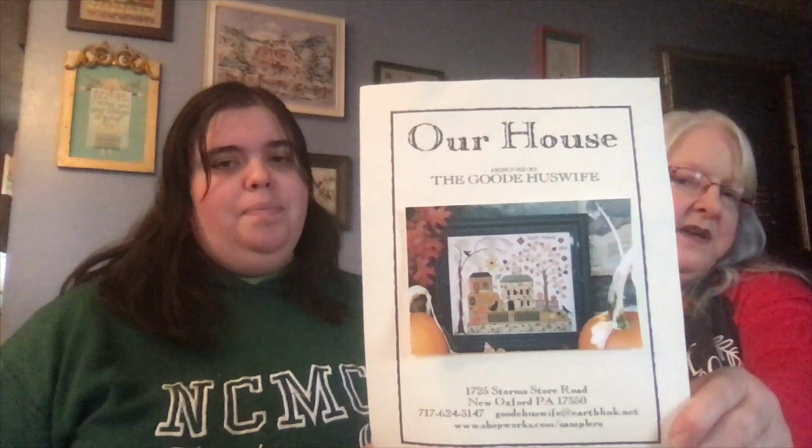I read the prompt for Magical Stitches, and it let me stitch on one project, and I have just been in love with Our House from The Good Housewife. And these guys got to see it on Thursday night when I was working on the stones at the bottom. I had finally finished them, but I needed to fill everything in. Well, I did my 300 stitches.